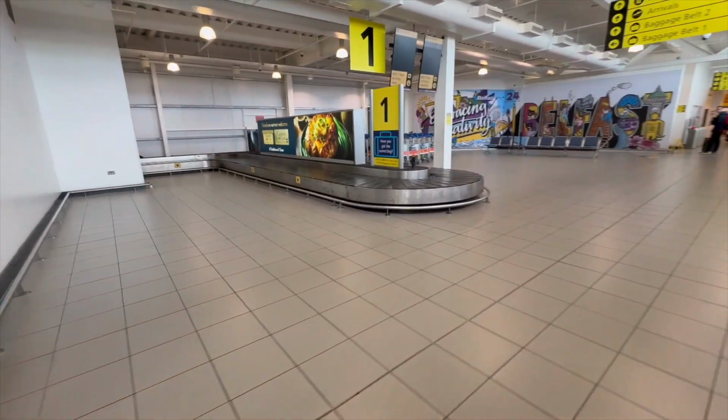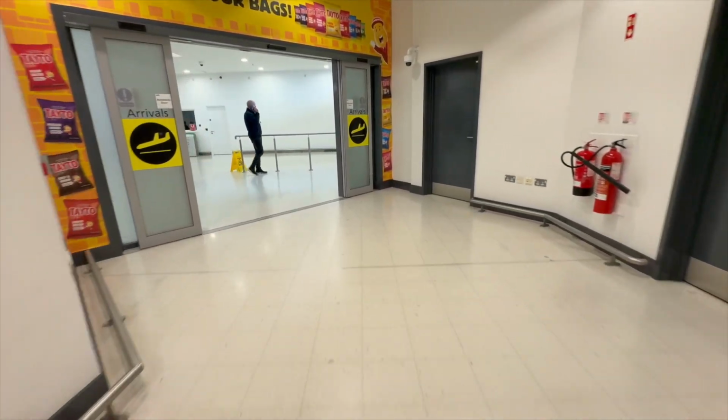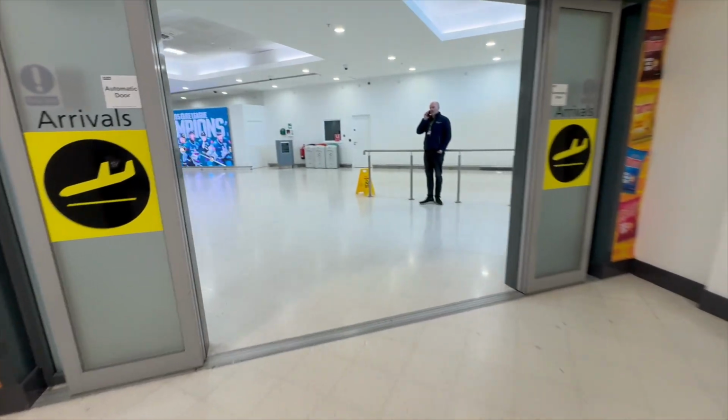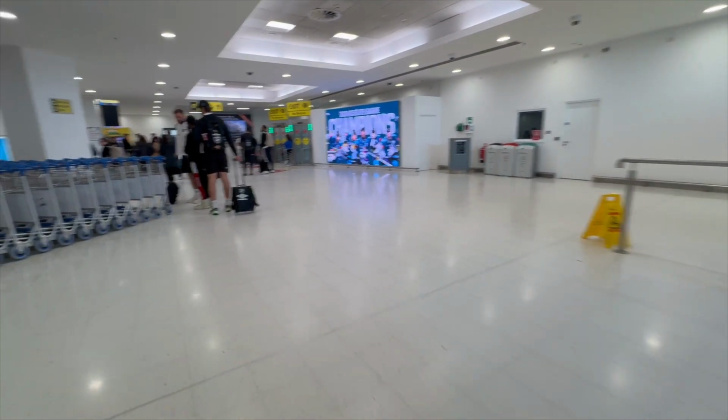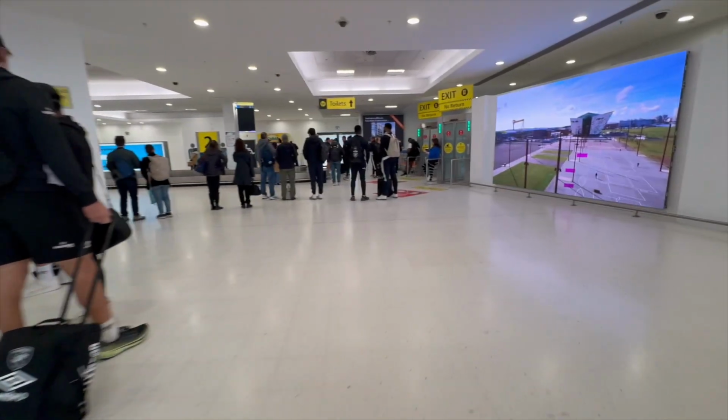And finally, I paid £67 or 139 Australian dollars for this one-way flight, which I think isn't too bad of a price, but considering I did not get any food, I think it's a little bit more on the pricey side. So, would I recommend this product?